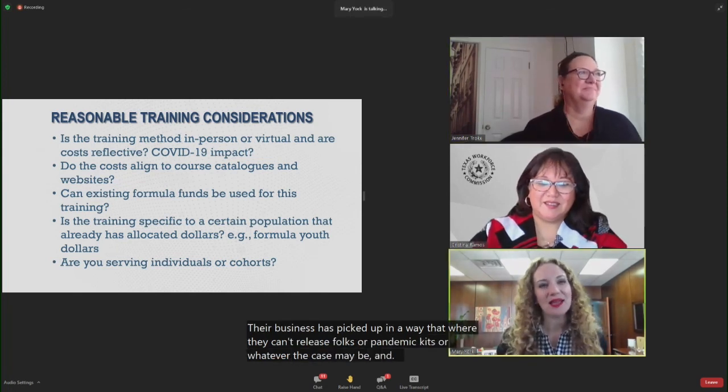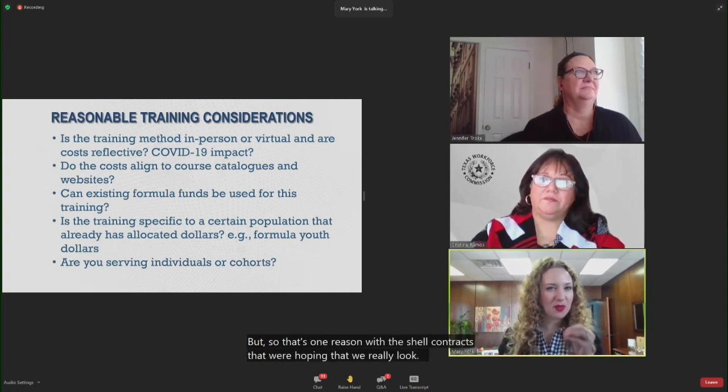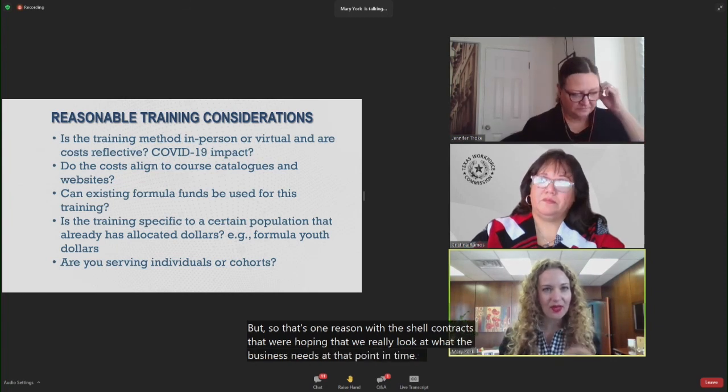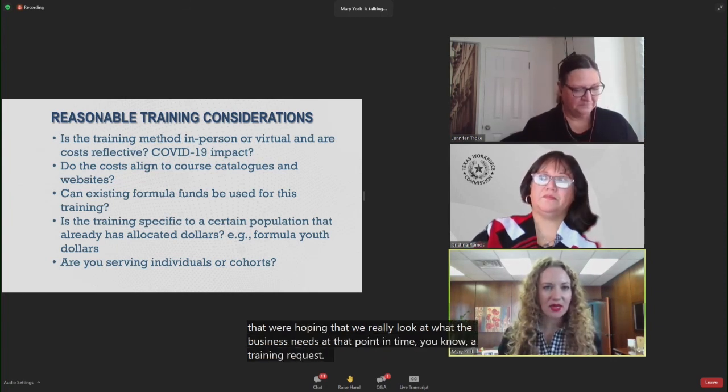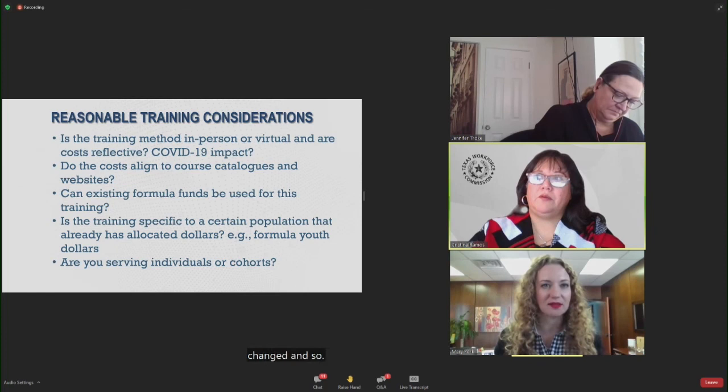So that's one reason with these shell contracts that we're hoping that we really look at what the business needs at that point in time. A training request is submitted for that, and then the training can be deployed before the business has a change in circumstance. So I just wanted to tack on that.